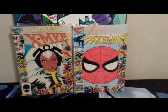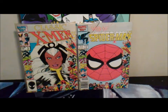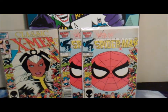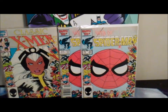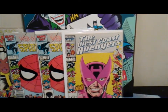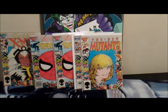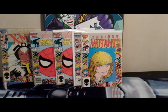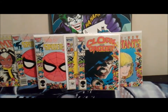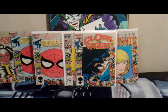So let's go ahead and look at all the 25th anniversary covers that I've been able to pick up. I got Classic X-Men, Web of Spider-Man. I got the Web of Spider-Man Direct Edition. Pun intended, Fred Hall Direct Edition. So, pretty cool. The West Coast Avengers, Hawkeye, where he's winking at you. Very cool cover. The New Mutants with Magik looking drunk on the front. I don't know if she's drunk, but she actually looks like she's drunk. And lastly, Cloak and Dagger, which is pretty cool. So yeah, that's my 25th Marvel anniversary run.